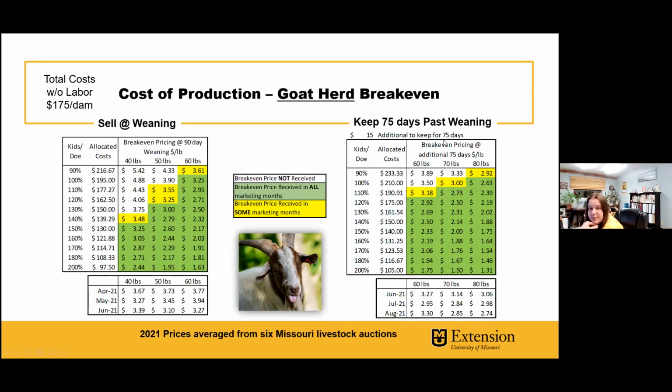In this example, this was 75 days, with an additional $15 a head cost on those animals. As you look down through here, the market held enough that we were actually able to have a lower kidding percentage. Just hold them longer, put extra weight on for at least an extra 75 days, and still be able to break even. Right, because that's interesting.